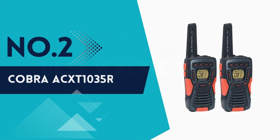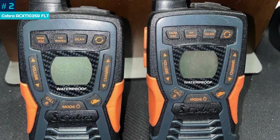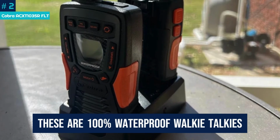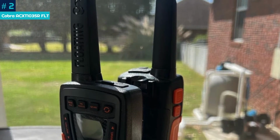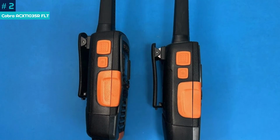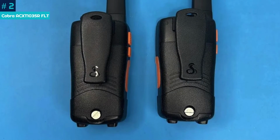Number 2. Cobra AC-XT 1035 RFLT. The Cobra AC-XT 1035 RFLT walkie-talkies may have a mouthful of a name, but it's worth noting that the FLT part of that name stands for float. These are 100% waterproof walkie-talkies that can be fully submerged in water and removed without worry. They even expel water from their speakers with a burp function. We trusted Cobra walkies on multiple paddling trips, and because of their reliable water resistance, they're a great choice for kayakers, rafters, anglers, boaters, and all other aquatic types.